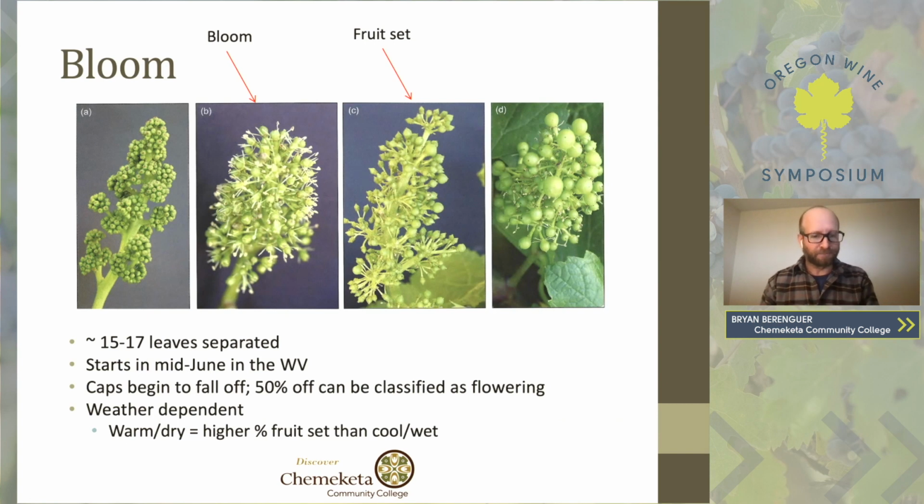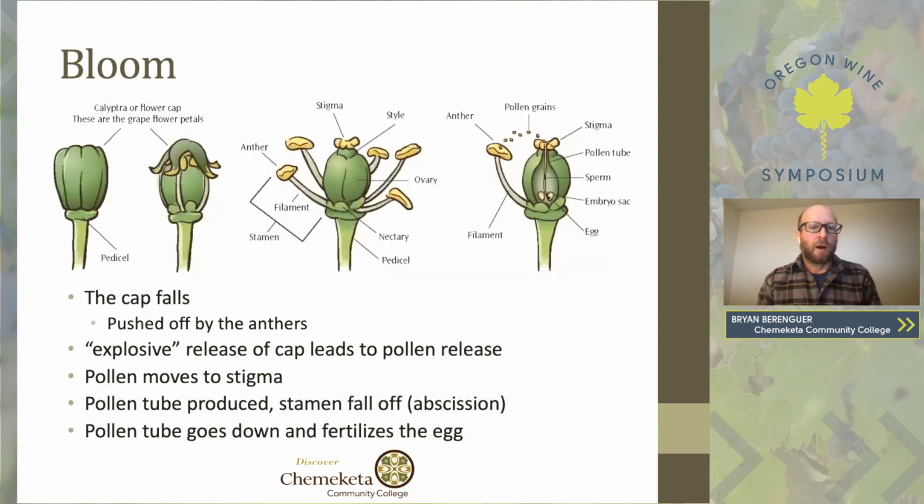And warm and dry conditions during that time will actually give us higher percent fruit set than cooler and wetter conditions. And here's just a quick snapshot of how flowering works. You have our caps here, and the cells will start to die and separate here. And then basically through water pressure in the stamen, the cap is being blown off, like an explosion, and is pushed off.